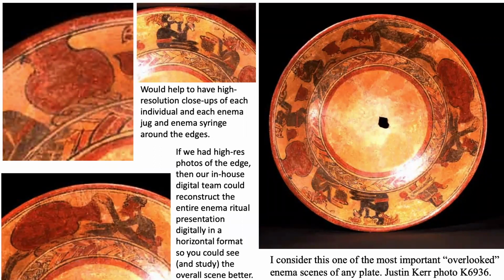And then there are 2 people, and notice a lot of them are painted black and all that kind of stuff. And there's another enema jug that's not quite as tall. So, there are a lot of people in these things. It's not just one guy sitting in his palace. A lot of these were literal orgies.